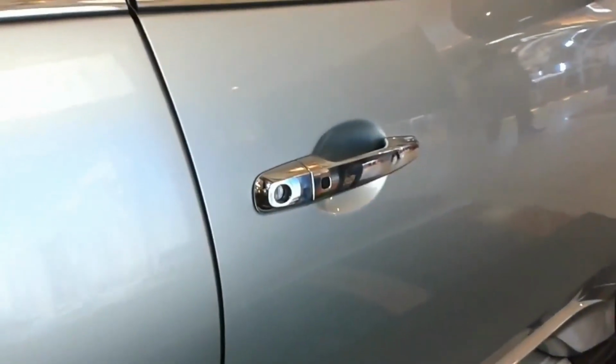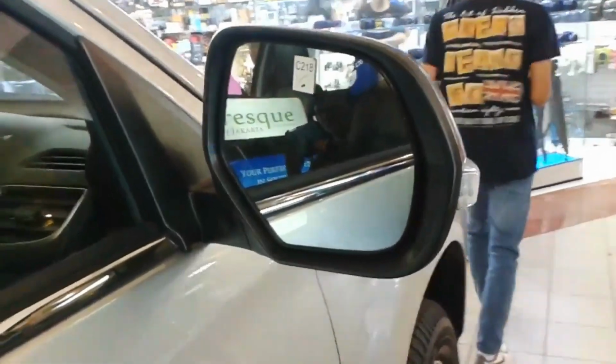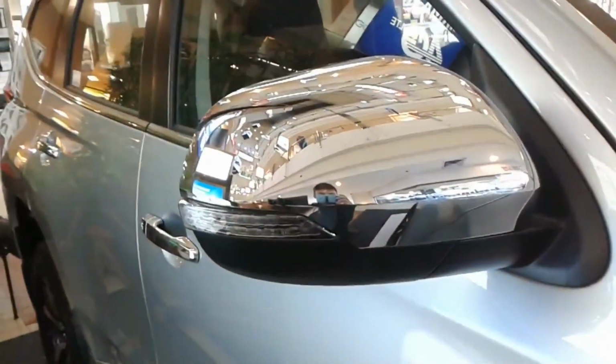In terms of safety, the Pajero Sport Dakar 4x2 does get 2 airbags, anti-lock braking system, electronic brake force distribution, brake assist, active stability control, traction control, hill start assist, alarm system, and a mobilizer, and Isofix child seat anchor points for the 2 second row seats.